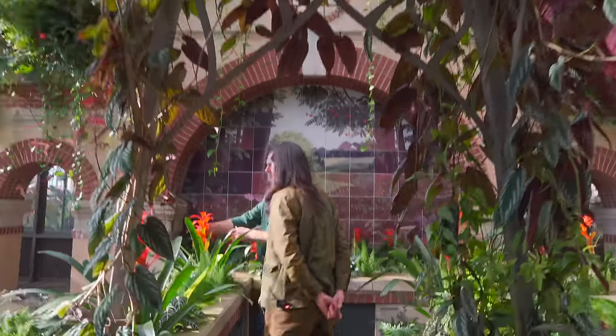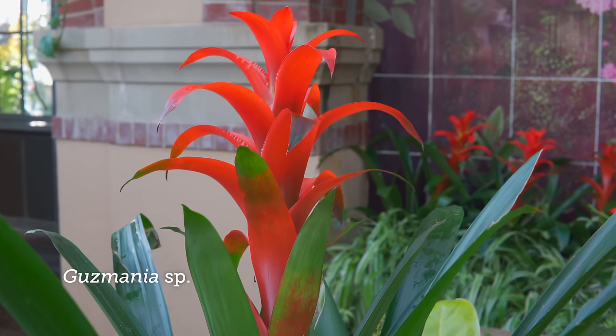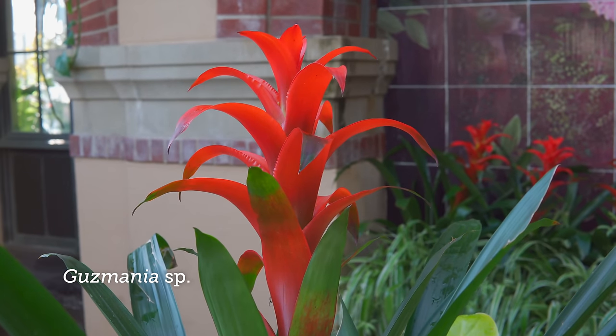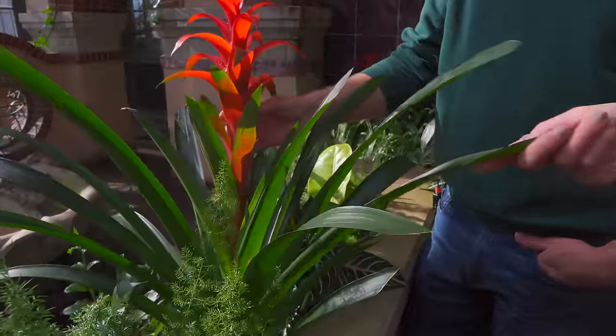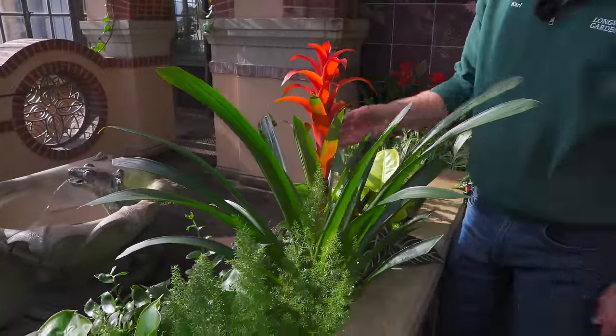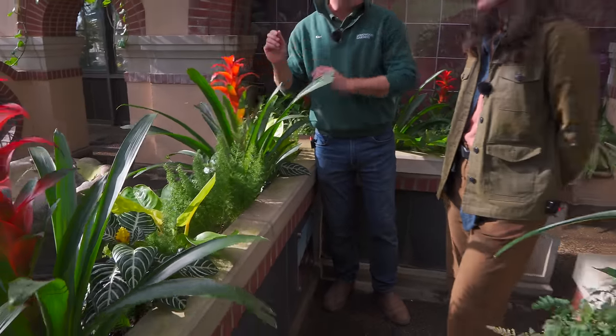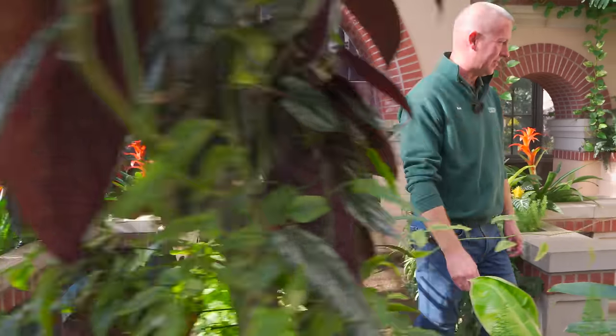And of course, Guzmania is one of my favorite bromeliads. What makes this one so fantastic is that the leaves are smooth. There are no nasty spines on there, because so many of them, like the Echmea, have just vicious spines. But you have to really think about this in the children's garden. Exactly. It's got to be tough, but at the same time, it's got to be beautiful.